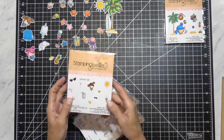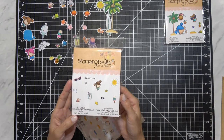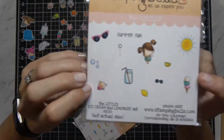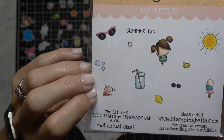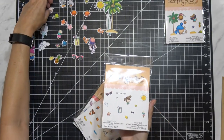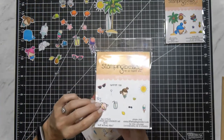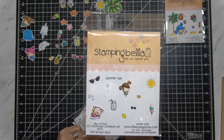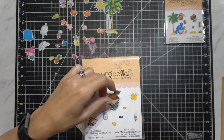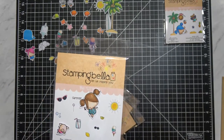Then the next one is the ice cream and lemonade set. What made me get this one is the pig. Do you see this little pig here? So cute. I'll show you her. They're so tiny. I didn't realize they were going to be that tiny, but they're still so adorable. That's her. And this is the girl in her cute little outfit there.